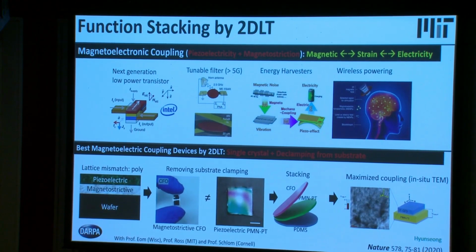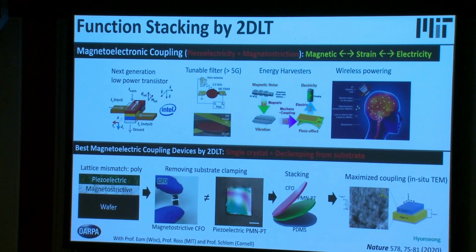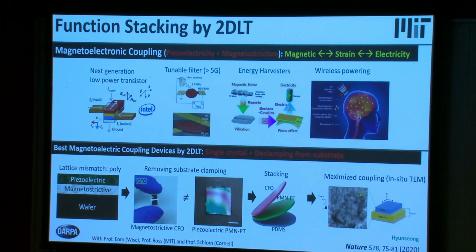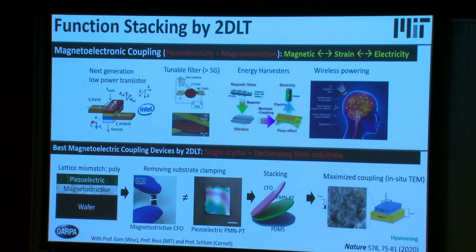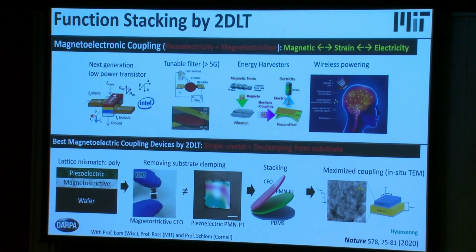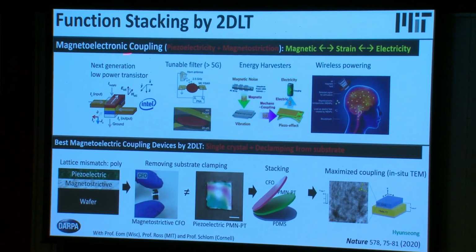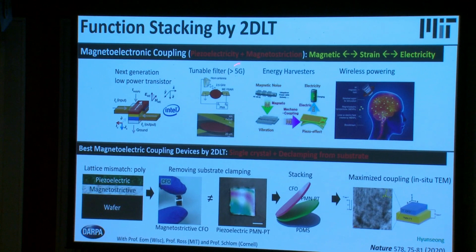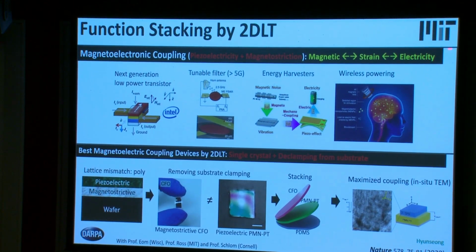Also, we can do the function stacking. So far, I just showed the color stacking. Obviously, we have freestanding membranes from any type of material, so we can do the function stacking. So please have a look at it. I'd like to discuss the magneto-electric coupling device. For those who are not familiar with this, let me just spend like 30 seconds on the ME coupling device. What this ME coupling device does is combine the magnetic and electricity through the strain.